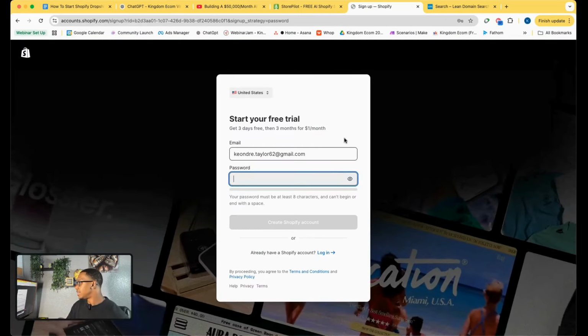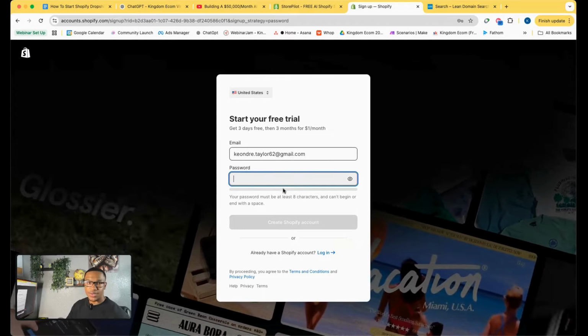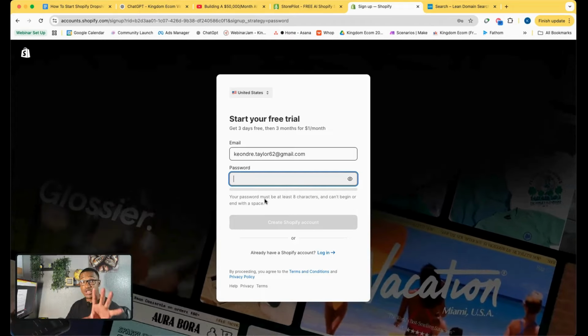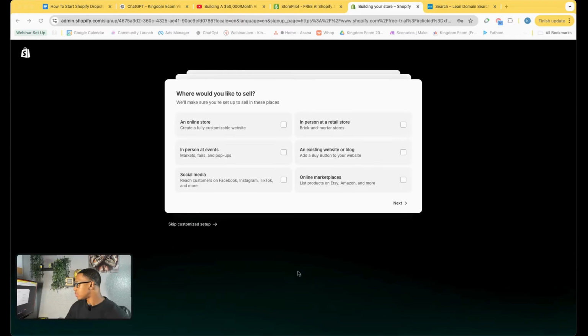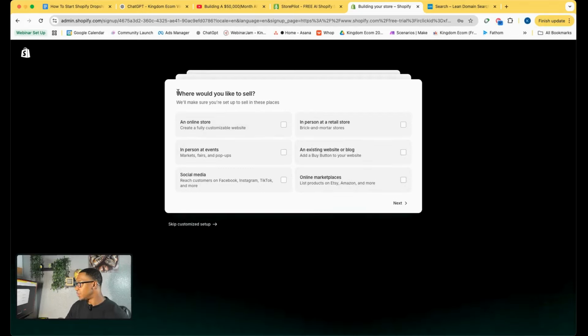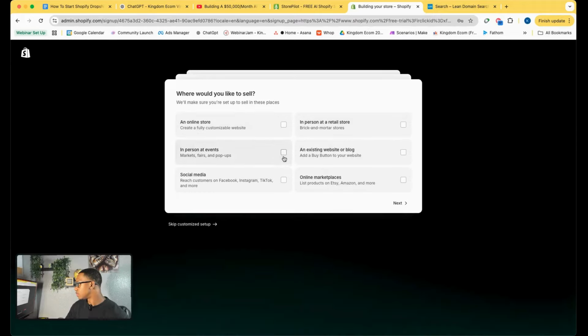So now we have that, and then we're going to add our password. I'm gonna pause it for now, and you just do exactly what it's saying. Just go ahead and create that password. All right, so I created my password, and now we're getting to it. So this is gonna be our online store. I select what would you like to sell. This is our online store. So now let me click, all good. Click next.